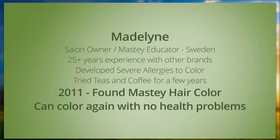Now, coming back to alternate ways of hair coloring, one of our educators based out of Sweden, her name is Madeline, has been a hairstylist for 25 years with other brands. She developed severe allergies over the 25-year period and had to stop coloring hair. She loved coloring hair, but she had her issues with her allergies.